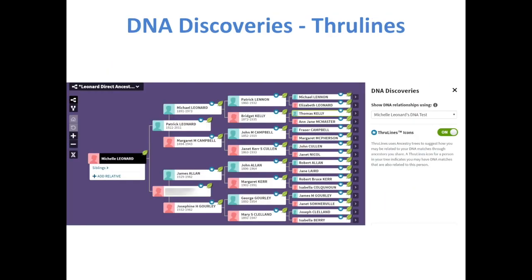One of the new features is through lines, and this has been integrated into the family trees as well. So this is one of my family trees, and if I click on the little DNA icon, and I turn the through lines icons on, I then see all of these little blue through lines icons on my family tree. And I can click in them and it will take me to their through lines.